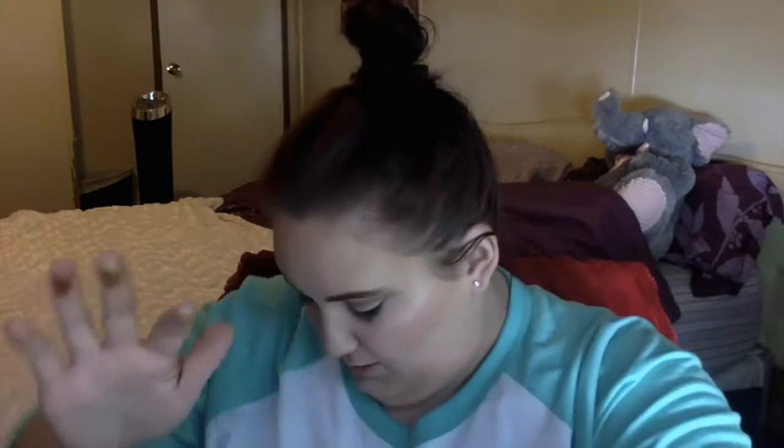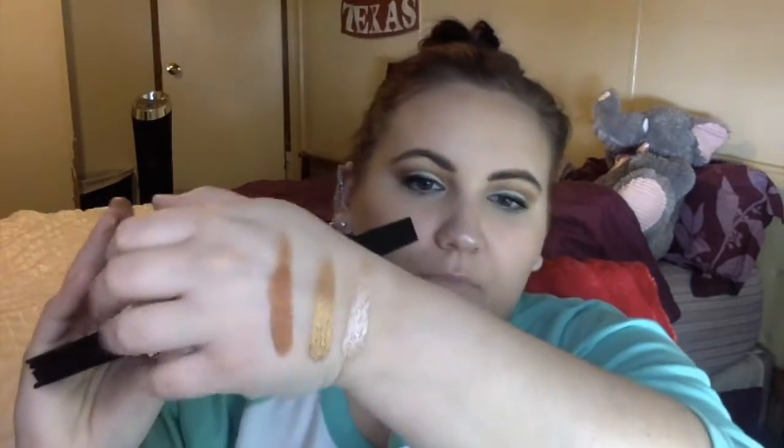So this one right here is Tickled Pink. This one's Hissy Fit. And this one is Biddy. They're just very, very pretty and pigmented. Nice foiled shadows. They are very nice on the lid. They blend out like a dream. The mattes in here are very nice as well.